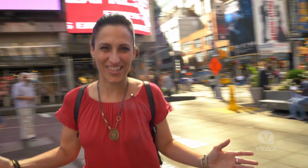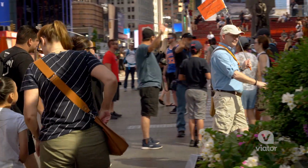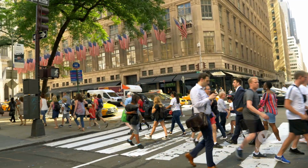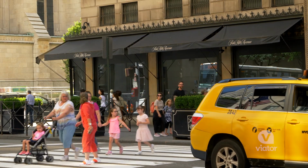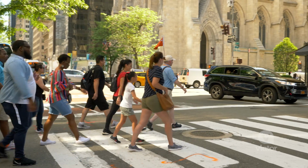What better place to start a New York tour than the center of it all, Times Square. This building behind me, Saks Fifth Avenue, is really synonymous with high-end, I'm spending way more than I should shopping.